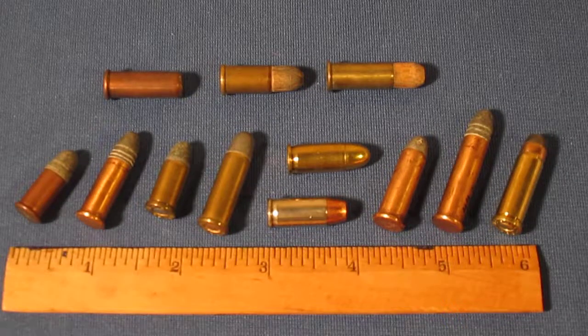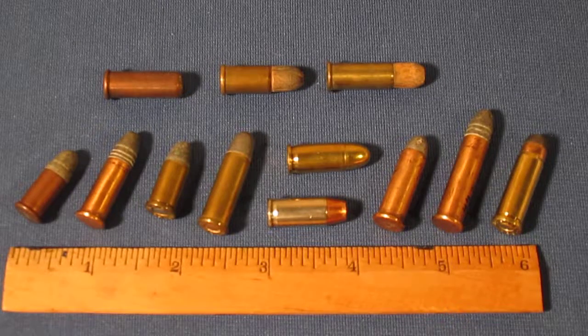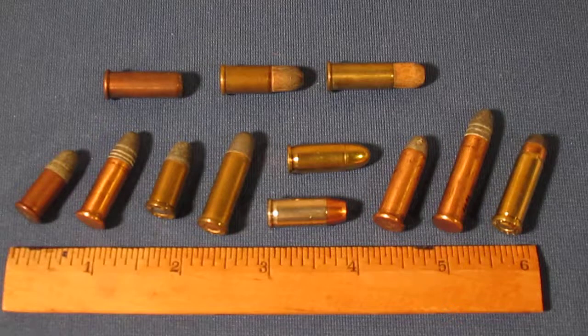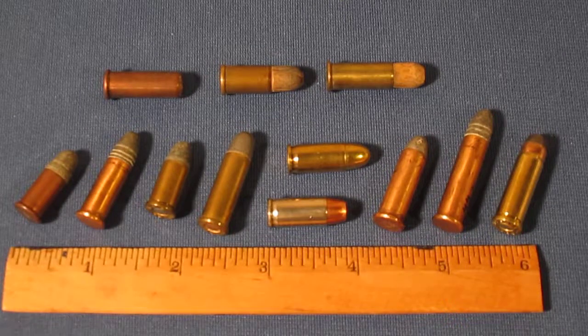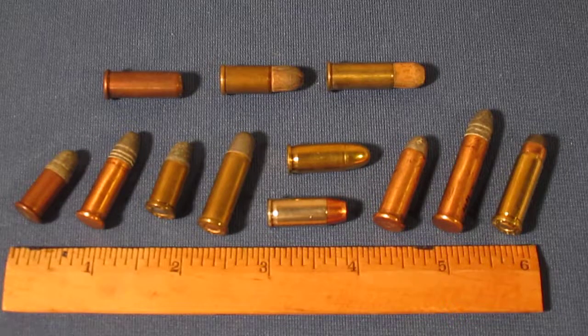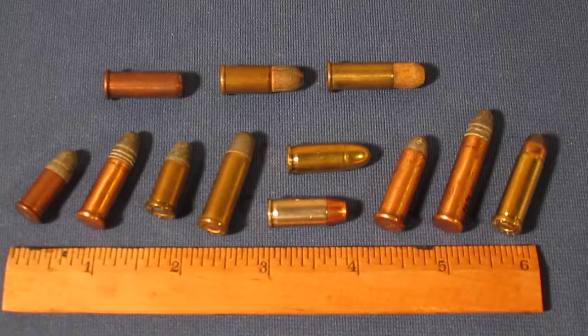About 1871, Remington decided to get in the field here with the .32 rimfire, and they introduced a .32 Extra Short. Unfortunately, I don't have one of those here today to show you. But all three of the original .32 rimfire cartridges, the short, the long, and the extra short, were considered to be good small game loads at the time.